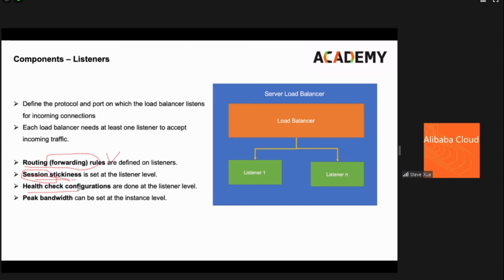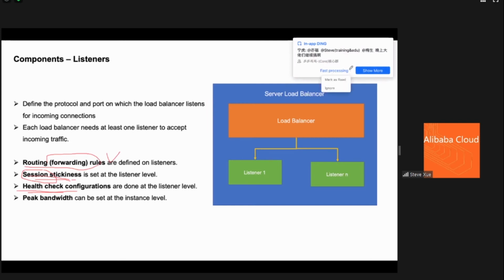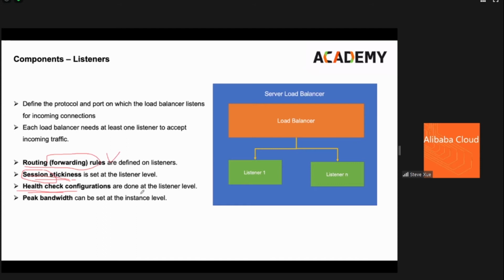And the third one is about health check. For every ECS working in the backend, the SLB is just like a mother, right? He has a responsibility to make sure his children are healthy. If one of the ECS is not working anymore, he shouldn't send requests to that unhealthy ECS anymore. Which means we should keep monitoring the health status of the backend ECS, and if something happens, they will stop forwarding traffic to that ECS, so that the customer's requests are never mistakenly sent to an unhealthy ECS.